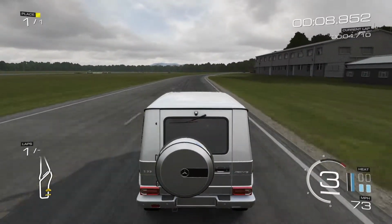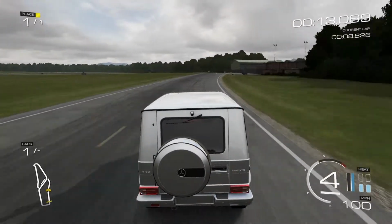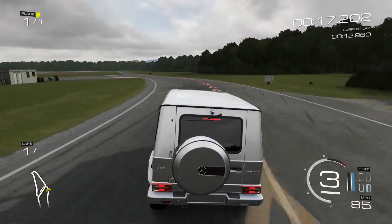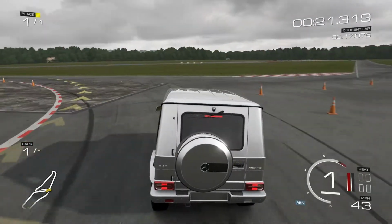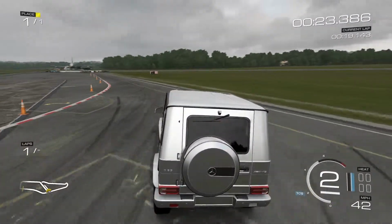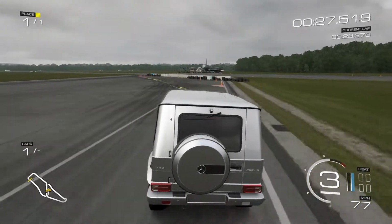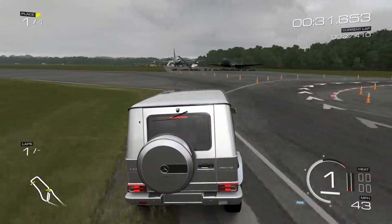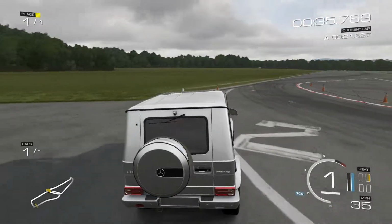It's fairly decent in a straight line, as you'd expect with all that power, even with the poor aerodynamics and massive weight. As you'd expect, having a hell of a lot of weight up front, it does understeer a fair bit. And it also struggles to stay on the track.